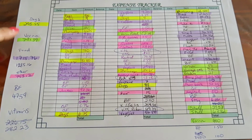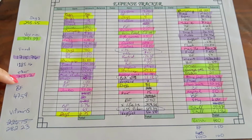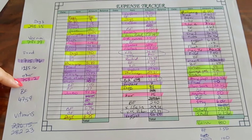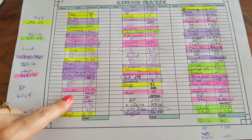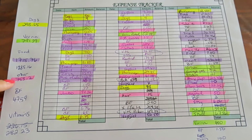So I have my dogs. I have the treatments that I have to go to, food. I have other, which is like clothing. I had to buy my daughter some glasses, hair appointments, here I had to buy some stuff for my nails. Here I had to buy some art supplies for the kids. So just random little things like that. This kind of an other is there.